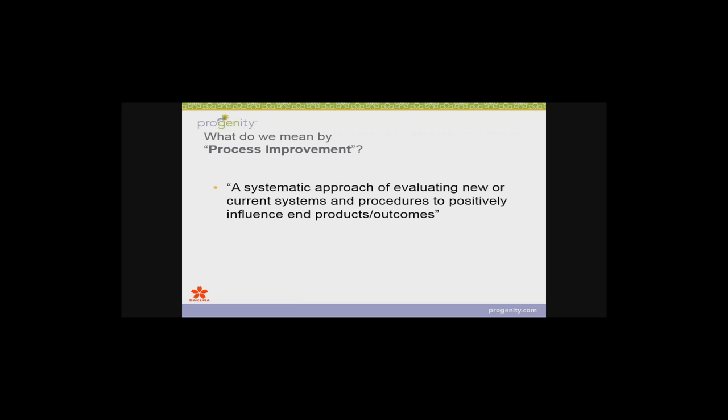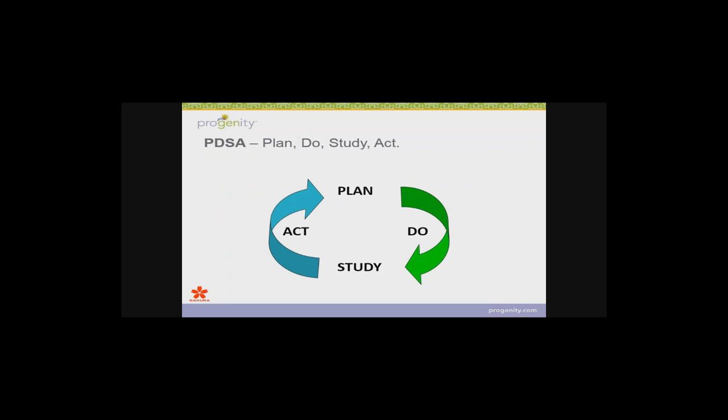So process improvement sounds a little vague, and so this is a nice definition of it. We can really break it down to the key words here, which is a systematic approach to positively influence. And that's really the crux of the matter. When we have an initiative, then we want to use a systematic approach, and the outcome needs to be positively influenced. So this is an important part of the presentation, PDSA: Plan, Do, Study, Act.